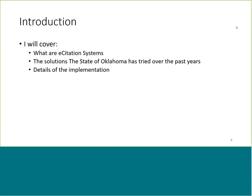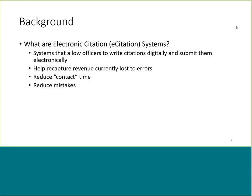The topics I will cover in this presentation are what e-citation systems are, the solutions that we have used in the state of Oklahoma over the past years, and the details of my implementation. So what are e-citations, or electronic citation systems? These are systems that allow officers to write citations digitally and submit them electronically. They help recapture revenue that is currently lost due to errors, and they reduce the contact time, which improves the officer's safety as well, because they can get back to their cars sooner. It also reduces the number of mistakes that we see on the forms, because this software can provide front-end and back-end validation.